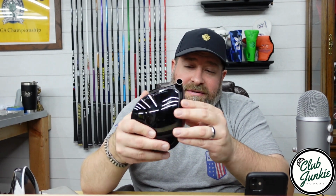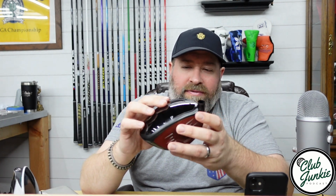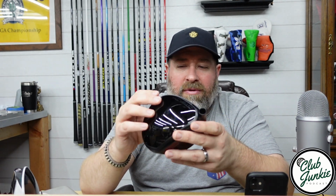And then the carbon fiber face. So there's not too much titanium left on this head anymore. It was pretty interesting to hear the reasons why. It was weight savings, and being able to take that weight and move it elsewhere. On the Stealth Plus, you've got a 15-gram weight in the back. I think the standard Stealth 2 has a 26-gram weight, and the Stealth 2 HD has a 30-gram weight in the back. So they're moving a ton of weight back to add some stability.